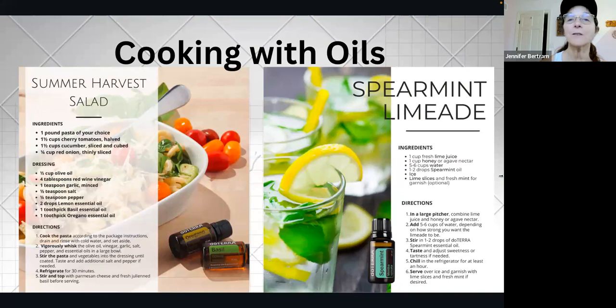Okay, so now we can also cook with oil. Did you know that? And so here's some recipes that you can take a screenshot of using all different types of oils. Now, you want to be careful with oils and cooking because you can overdo it. Because remember when I said 1 drop of peppermint equals 20 cups of peppermint tea? Kind of the same thing with cooking.